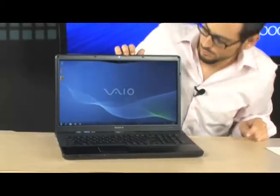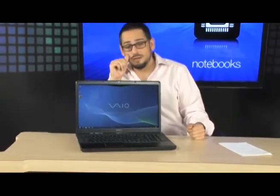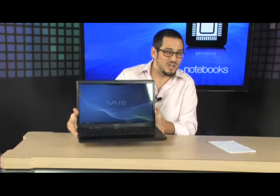This thing turns off really fast, so it's good for the environment, saving battery. It does have a nice battery. It will last for about 4.5 hours. It's a bit heavy. Weighs in just shy of 7 pounds. It's actually 6.85 pounds, but when you're getting a really big multimedia computer, you know, it's expected. Take you for a quick tour.